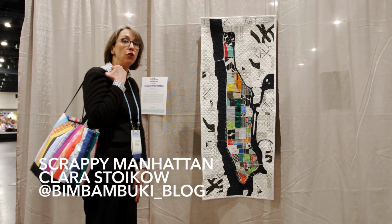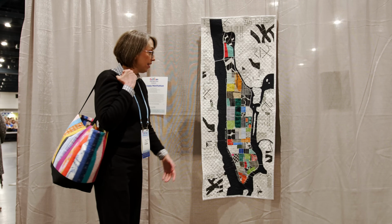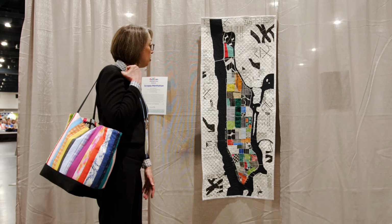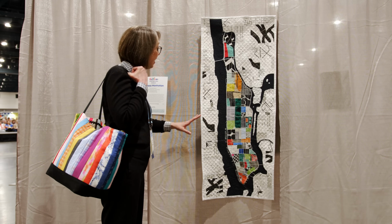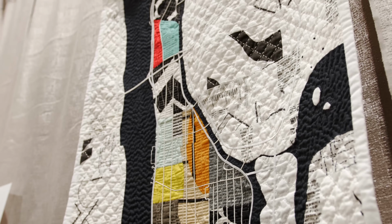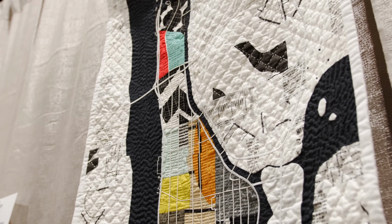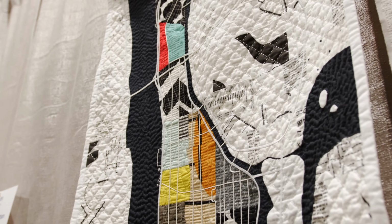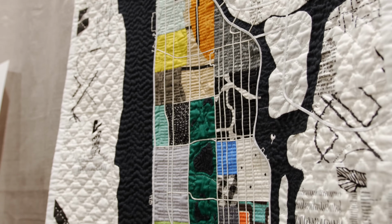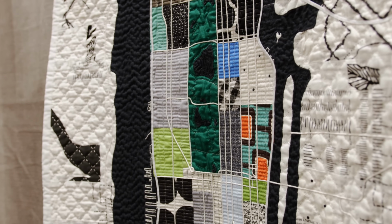So this is Scrappy Manhattan by Clara Stoikow from Harrison, New York. And so it's obviously Manhattan. This is a Judge's Choice winner. She has all this scrappiness, and then she used cord, which she appliqued on, and elastic bands appliqued as motorways and tunnels. She said, I used dark gray fabric for the water, the East River, Hudson River, and Harbor. It was quilted with short running stitches following the outlines of the shore in the direction of the water flow.